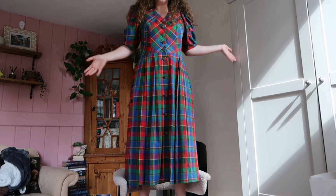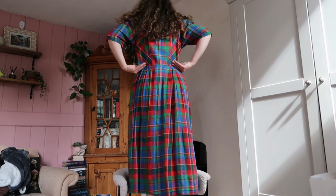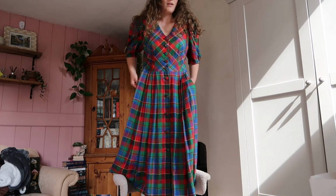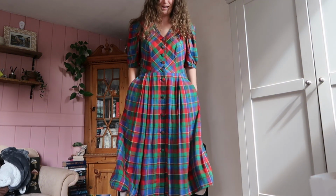You still can't see. There we go. That's how long it is. But I just thought it was so cute, and it just feels such good quality. Annoyingly, the only, no, it does have pockets. I was going to say the only downside is that it doesn't have pockets, but it does.